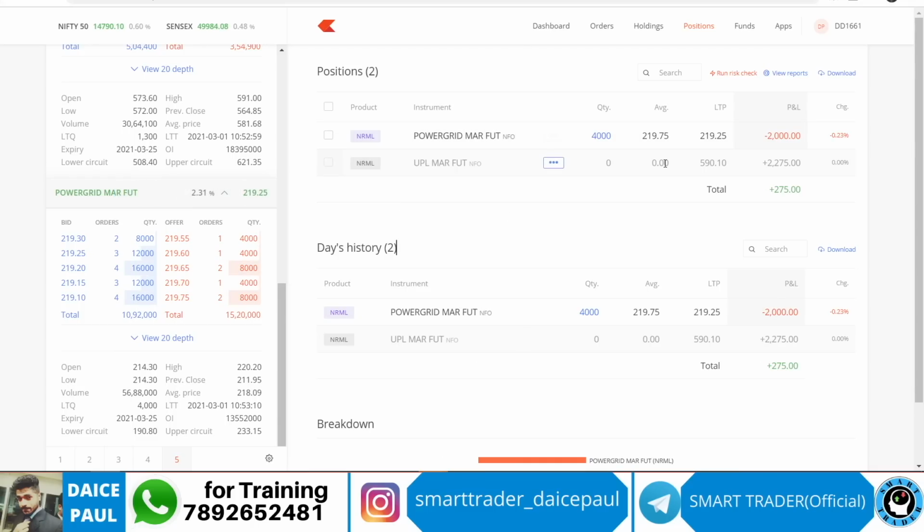Now this was an example of one lot. If you're taking 2 lots or 3 lots, which I would not recommend if you are a beginner. I would say, if you're after equity and doing futures, always trade with one lot and see if you can make your profit, double the profit, and buy the second lot from your own profit money. That will be a very good challenge for you guys, and you will learn a lot of lessons during that.